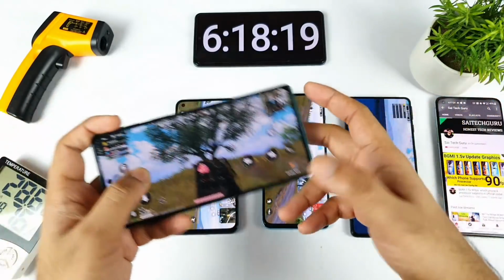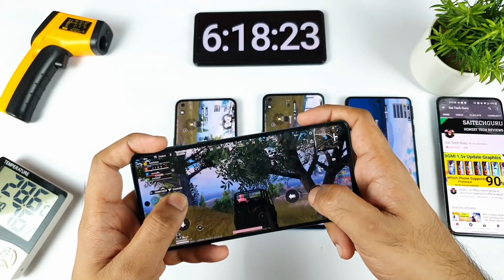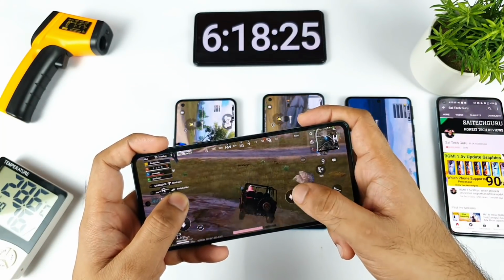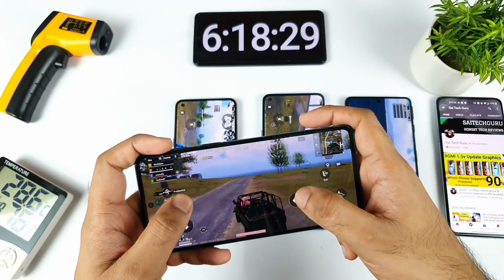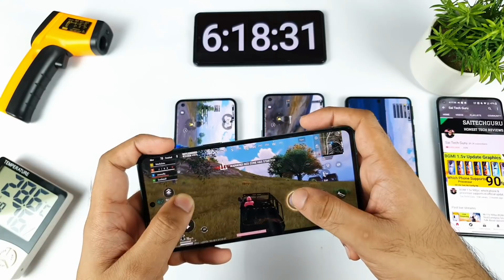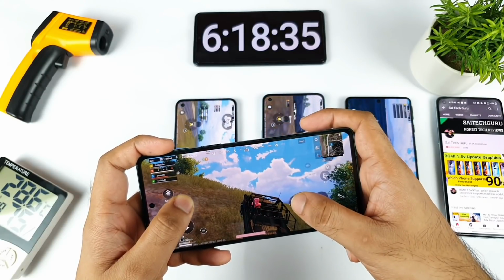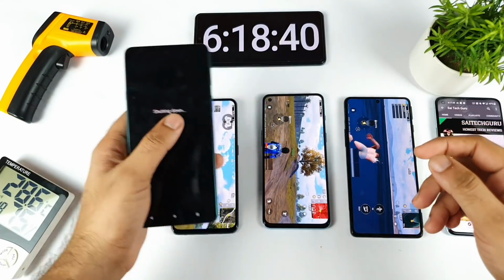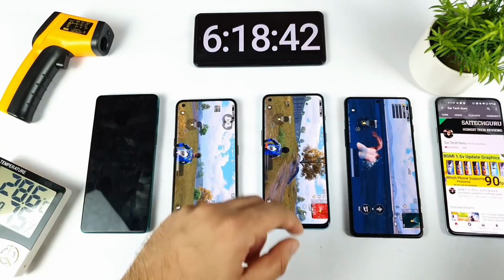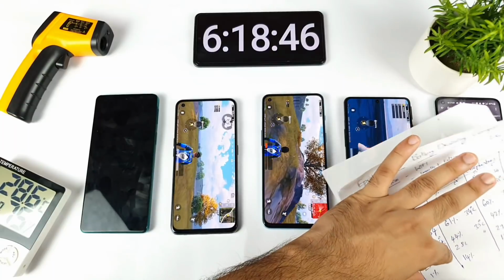Right now it's at 6 hours and 18 minutes. I'm playing this game continuously, non-stop. Not bad. So 4000 mAh of battery did clear all my doubts, the first doubt I had about the battery backup. The phone is shutting down. As you can see, it's exactly around 6 hours and 18 minutes that the phone got completely shut down, the Moto Edge 20 device.